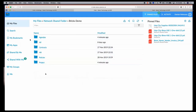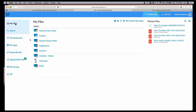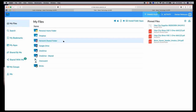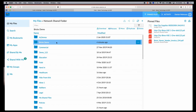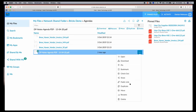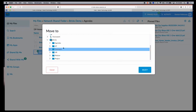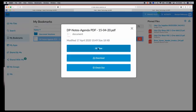But let's just do something a little bit else as well. These bookmarks, moving around files and folders, obviously gets a little bit complex in some cases. So what I might want to do is bookmark a file. So at any time when I come in, I can just hit the bookmarks and there's my record. What happens if they move though? Let's go back into that network shared folder, come into the bricks demo space. I think I just bookmarked one of these guys and I'm going to move that one. So I'm actually going to stick that somewhere else and stick it in the contracts file. There we go. But as I come back to bookmarks, it will still take me to where it was.